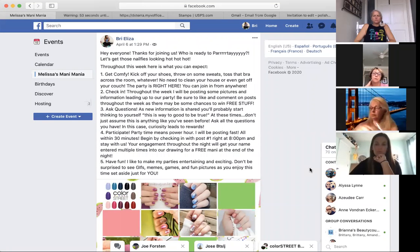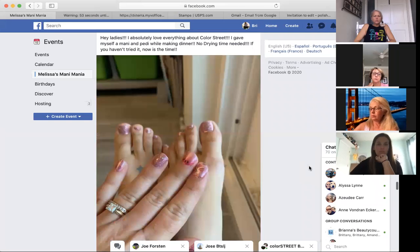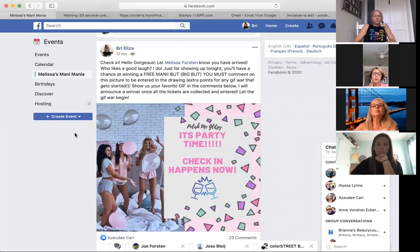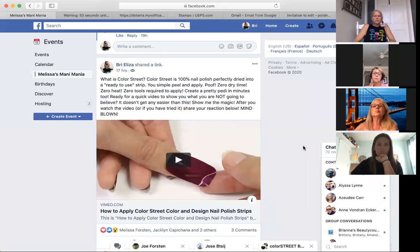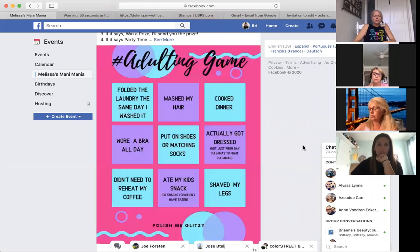So you have the check-in, which requires everyone to be engaged and participating in order for them to get anything. And then a little informative post, a game, time to look at some pictures and figure out what it is that they like, do a little retail therapy, the value that you get out of being a stylist, and then they have a catching up post.